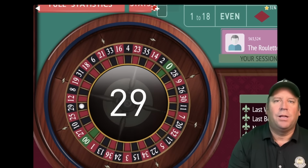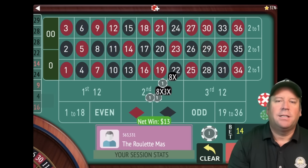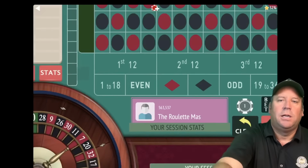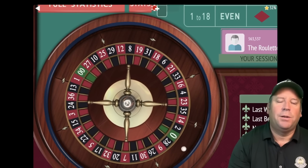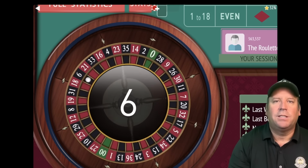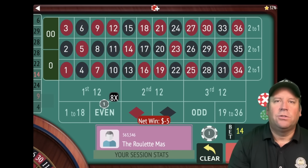And that's a 29 black. So it's okay to take a setback. And there's a nice $13 win. We're up $102. He says it's pretty easy to work your way back up. But if you get into a huge bet situation, you want to minimize risk as much as possible, as long as you're still in profit.